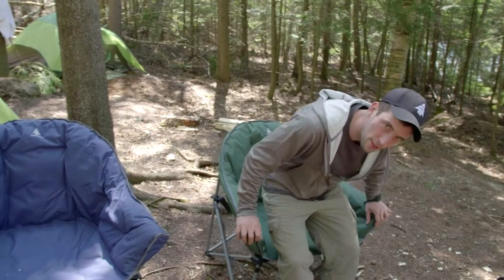Take care of it like my grandfather takes care of his camping gear. You have it for 30 plus years, certainly. I don't always sit in bucket chairs, but when I do, it's always the Woods bucket chair.